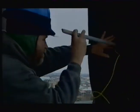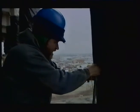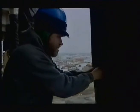US blaster Fred Nichols still has hundreds of sticks of explosive to put in place and connect up. It's just dynamite. This is approximately half a pound, one stick in each hole, and we've got 7 holes in this outside row. The blast is set for 8 a.m.